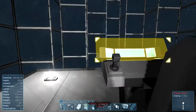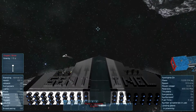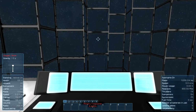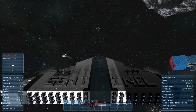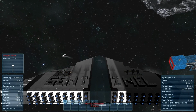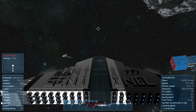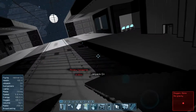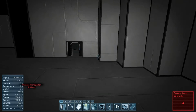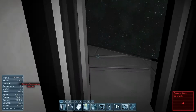So here is the cockpit. We hop in here. It's in a straight line. This thing's really fast, but if you want to try and turn it using gyroscopes, it's really slow. So, yeah. We're not going to be using this one to crash, thankfully. I've already made a copy and pasted that and all that sort of stuff.